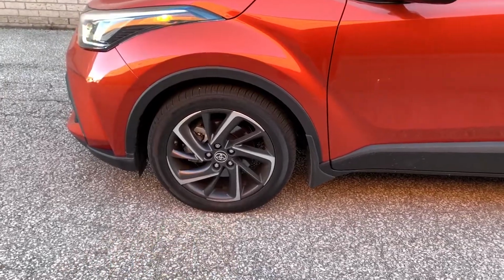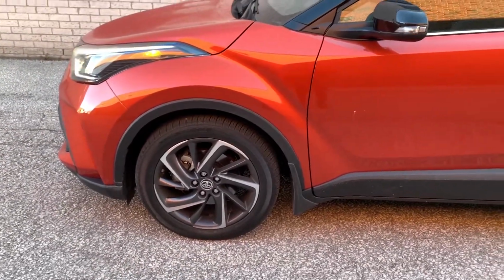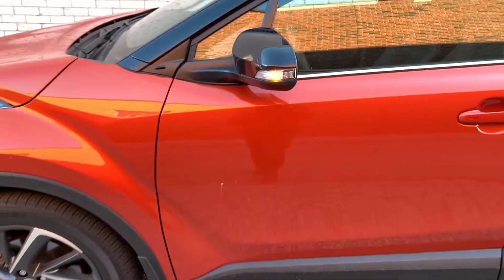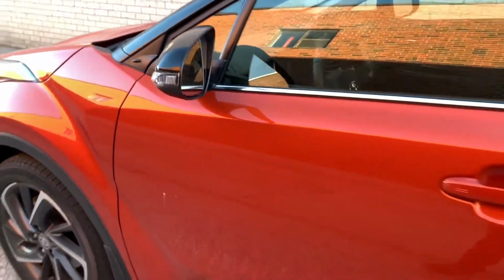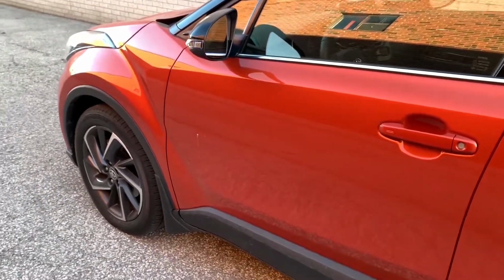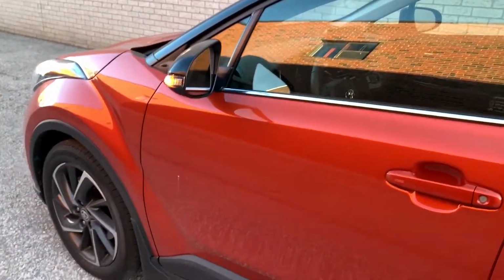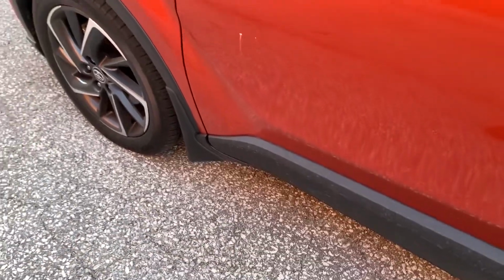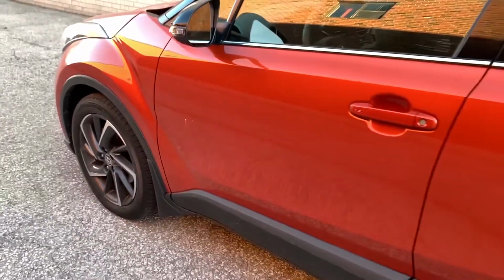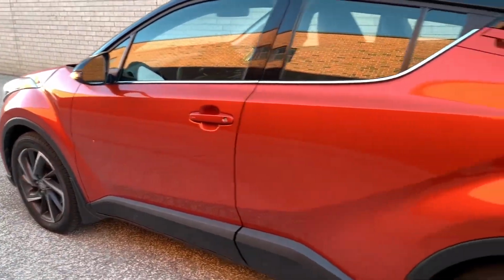Rims are okay. Classic 5-spoke for me, but you know, I can't get everything I want. And you get turn signal markers in the side mirrors. Now, interesting, they'll do a cutaway to it. Mirrors fold in, which is great, but it shows the letters CHR. I know obviously it's not here, but you'll see it in the cutaway now. But that's a really cool move for a car under $30,000 to have that.